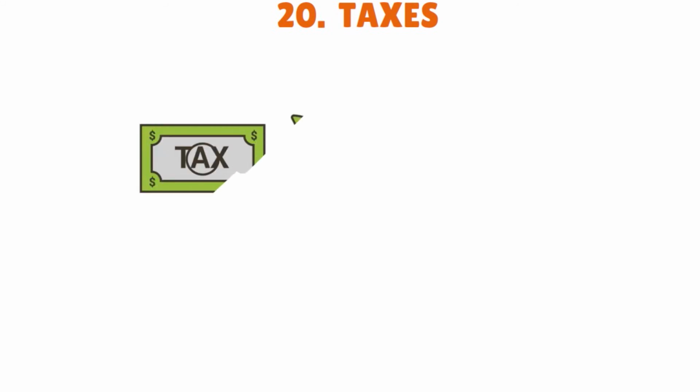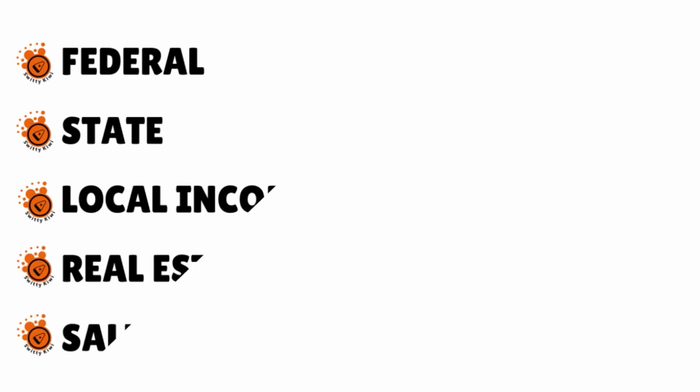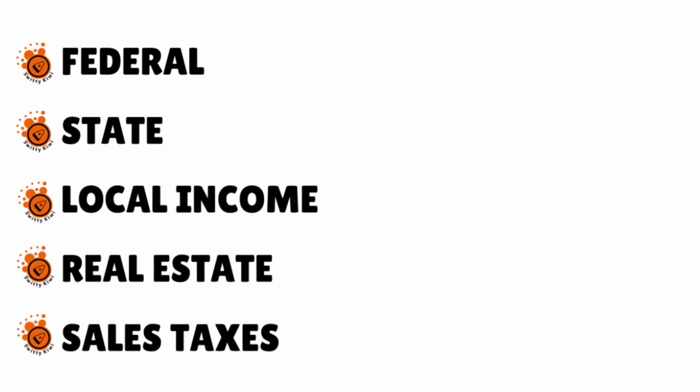Number 20, taxes. Now, this might sound a little strange to you, but guess what? The taxes you incur from just running your business are deductible. Those taxes might be federal, state, and local income. You might also have real estate or sales taxes. Your employer taxes, such as the employer share of FICA, FUTA, and state unemployment taxes, are also fully deductible.